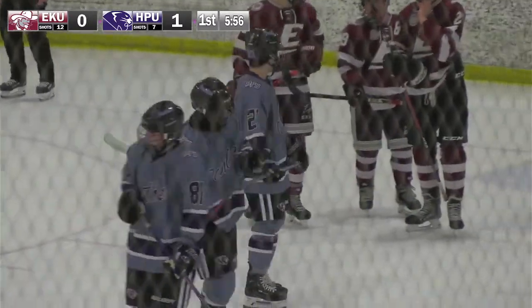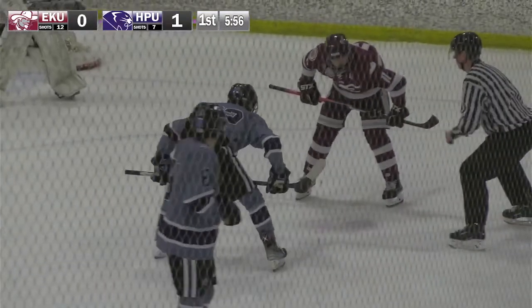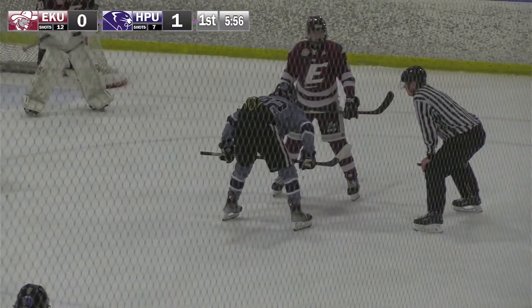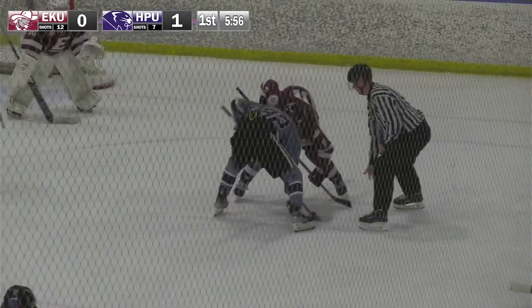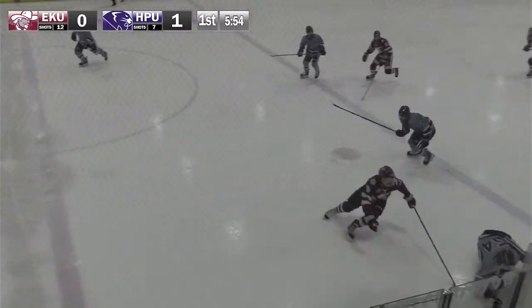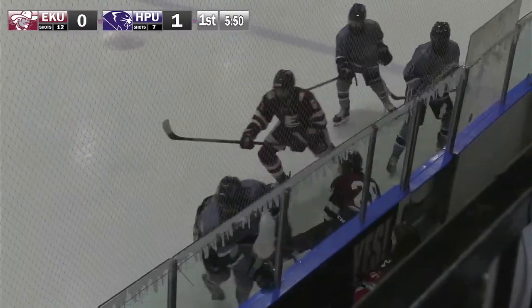5:56 left to play. And we're going to have one more face-off again in the Panthers' offensive zone. It's Ian Brown taking it for the Panthers. And Rintala taking it for the Colonials. And Ian Brown, man, he is so fast. Yeah, one of the fastest skaters on this team. You can see him move when he goes. Always there, always putting pressure on. One of those valuable players for the Panthers.